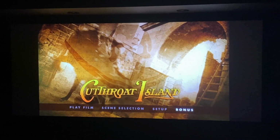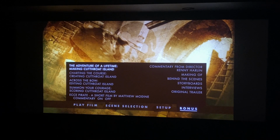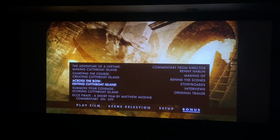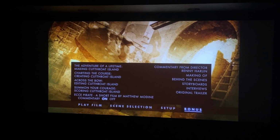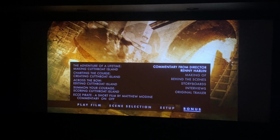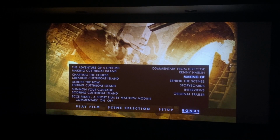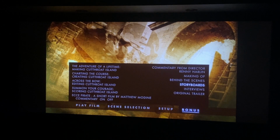There are a ton of special features here, all on the Blu-ray disc, except for the commentary track with Renny Harlin, which you can also listen to on the 4K disc. There are several documentaries totaling over 2 hours of content, such as the making of, how they created the set pieces, the editing process, the film's score by John Debney, a short film by Matthew Modine, and then some legacy documentaries and interviews. A lot of stuff for a movie that was a critical bomb.